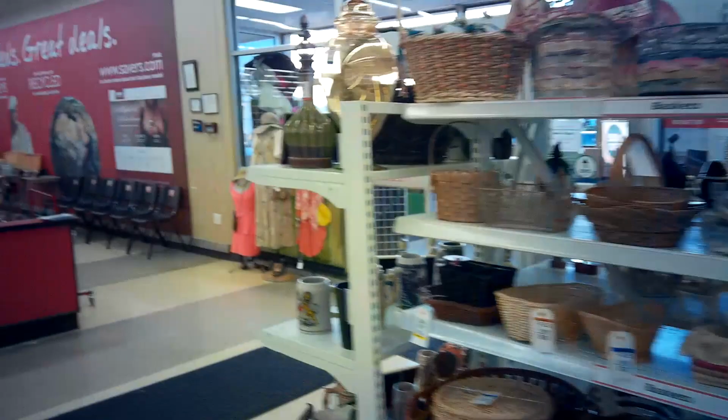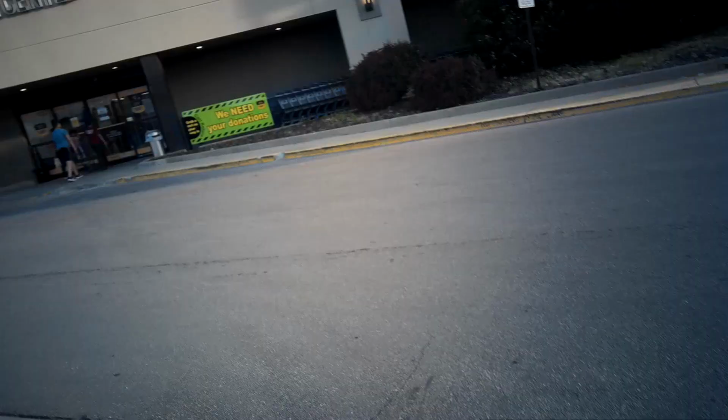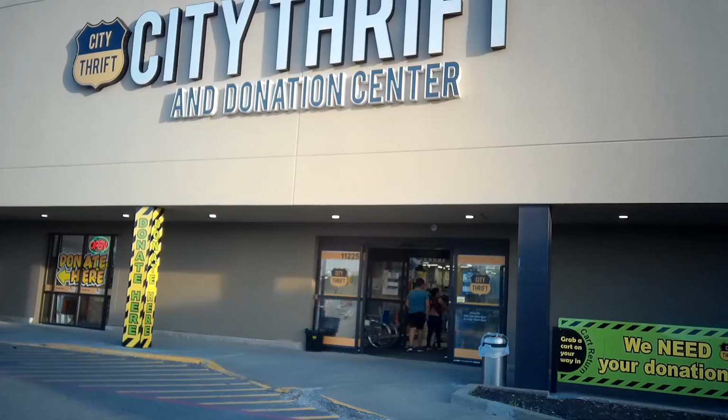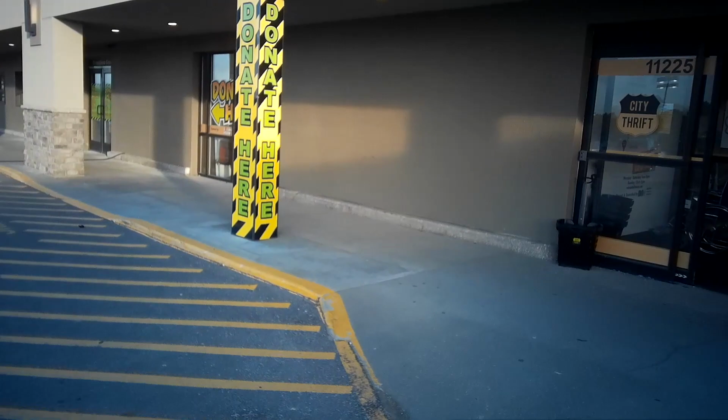Alright, well, Savers was a bust, so it's time to go on to the next thrift store, number 2 out of 3. We're headed there now. This is a new thrift store that used to be an Office Depot. Well, an Office Depot used to be in this building, and they moved out. City Thrift moved in. City Thrift is owned by City Union Mission of Kansas City. So, you know, Christian-based. They like to help people.